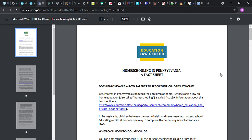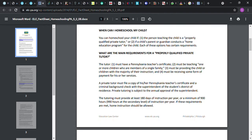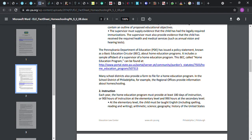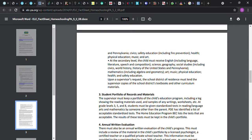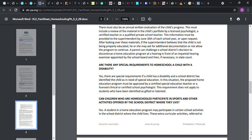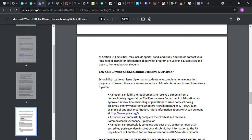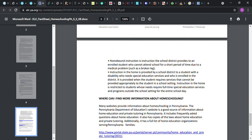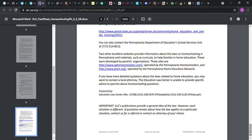And this is the Education Law Center Homeschooling in Pennsylvania. It's a fact sheet that you can go and look up. I don't know if you're going to be able to type in that address that's up in the address bar, but I will scroll down and you can pause it and you can read it, so that this might help you as well, because it's better to have more information than less. And there's links in it as well.